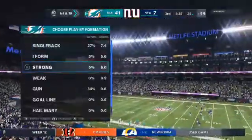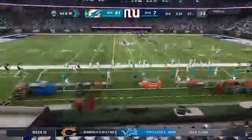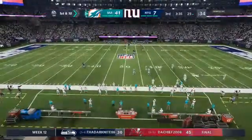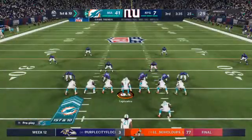And this will not be returnable. It's out of the back of the end zone for a touchback. The Dolphins at the line ready for their next drive. And last time out, another touchdown.